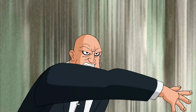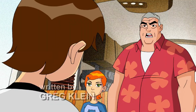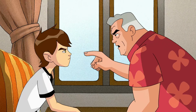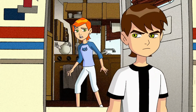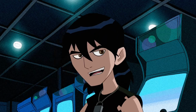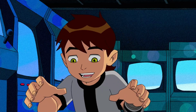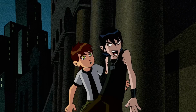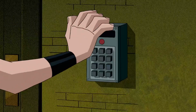But then things change when he gets them booted from this hotel and Grandpa is ticked. For the first time, we really see him disciplining Ben. Of course, Ben doesn't take that well and he runs off, which is when he meets Kevin. Like him, Kevin has special powers, and he's also a bit of a troublemaker. Quickly, Kevin encourages Ben to use his abilities for himself, and then this episode becomes hilariously over the top.